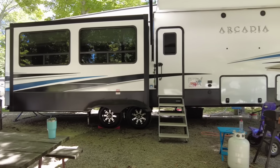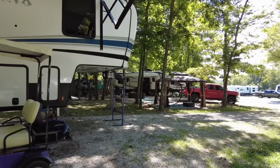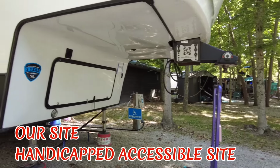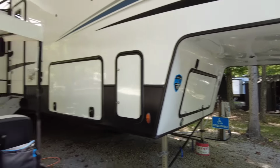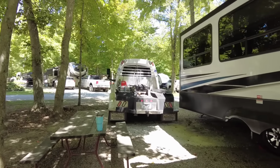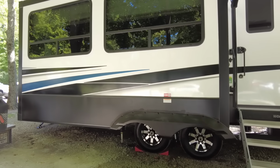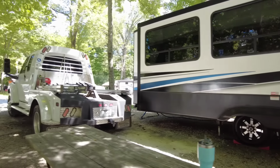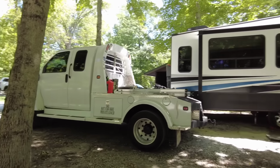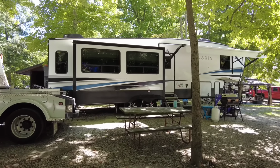But this is our site. It's in the shade. All in the shade here, I'll give it that. And it is handicap accessible. At least they call it handicap accessible. If you remember, the first other two handicap accessible sites were blacktop. This one's gravel. And we did fit in there fine. We're 37 foot. This is 30 amp electric and full hookup.